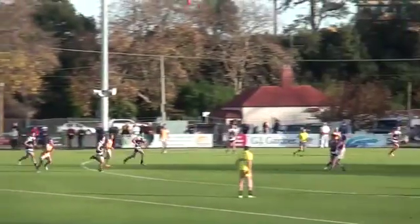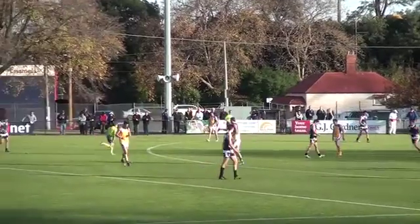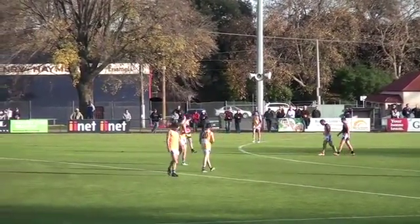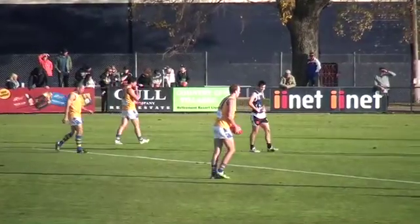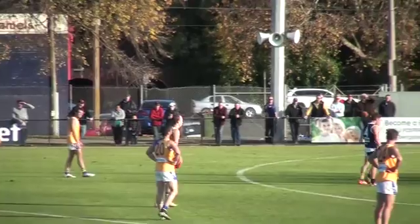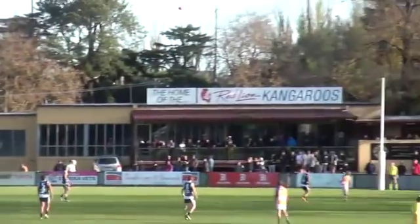Bendigo slamming inside 50. Can they get a mark? And they will. And it's the big fella taking a mark in. I think that is Lang, and it is. And Lang will go back to shoot for goal. I can't tell you anything about him because I've barely seen him have the ball all day, and he's Bendigo. Sammy, I can tell you that he is a 202 centimetre player from Kangaroo Flat. I know he's playing his first Interleague game today in the ruck. Kick is on its way.